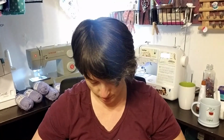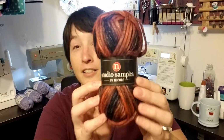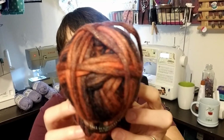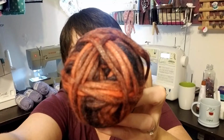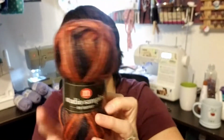Ooh, this is cool looking. Now, I've never had this yarn either. Studio Samples by Nicole. Look at that color. Come on. Look at that. Oh, this is really pretty. And there are 3 of them.